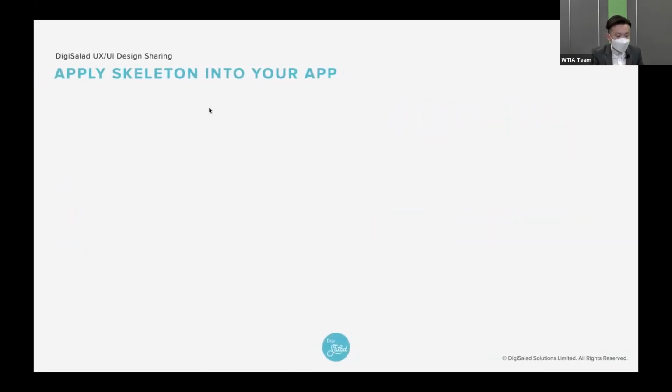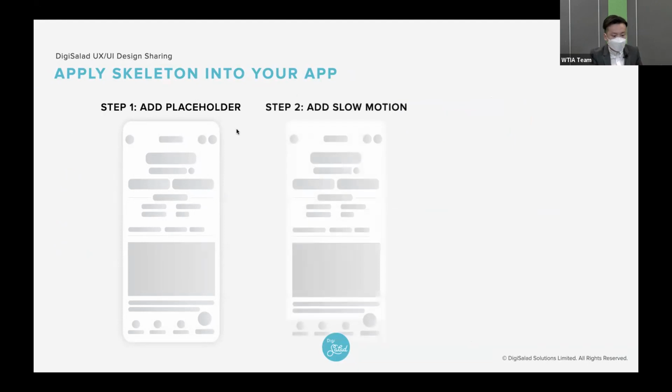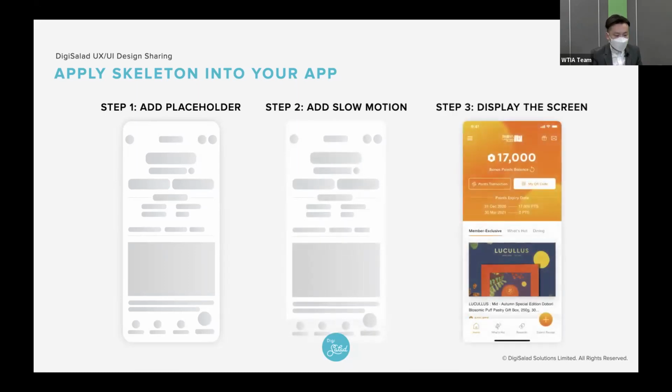And don't forget to add the skeleton in your app, because most designers also forget to add it. Actually, skeleton does not refer to a loading screen. It is a status that, before the content shows up, shows that something is moving forward. This is not difficult. You just need to add some placeholders and some slow motion, and then the content will show up within a second. It is not a difficult part, but most designers forget to add this important element.